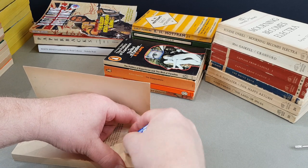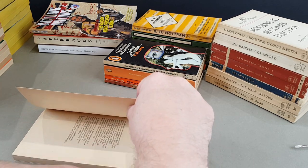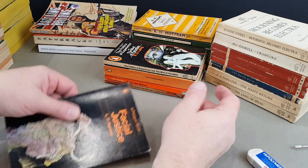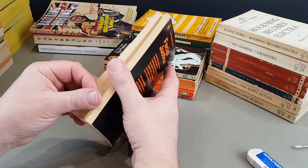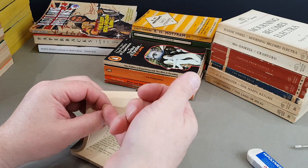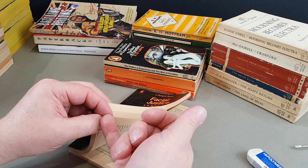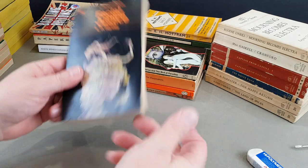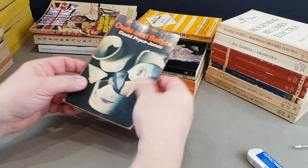It's a little very faint 1966 date inside. Facial justice. But yeah, we've got books from all over the period, right up into the 90s, at least this time. So from the 30s to the 90s in this particular month.